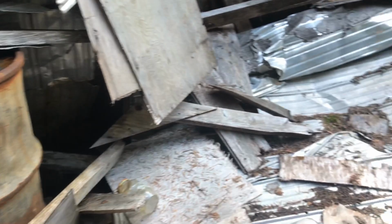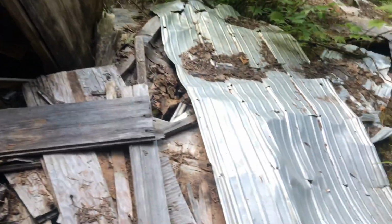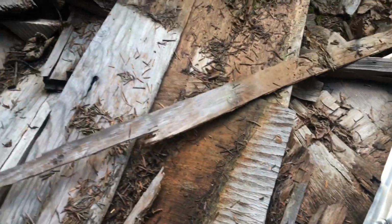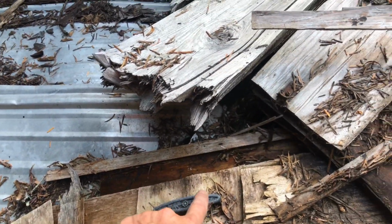Oh, there's more stuff. Oh, some pots and pans. Careful you don't cut yourself. Here's one of the cabinet doors. Here's the hinges, babe. Candle. Sorry, food. Look, right here. Just neat. Like, look how nice it is.